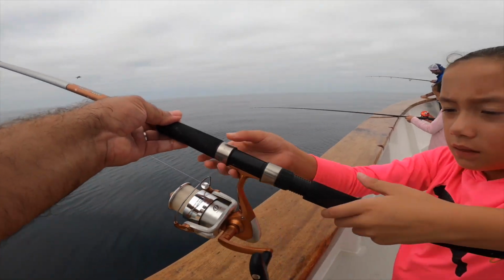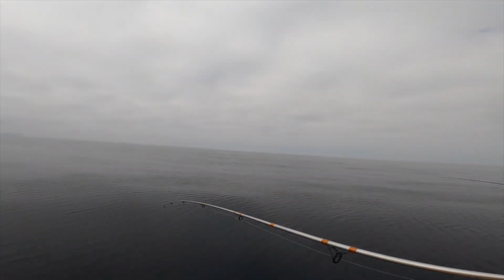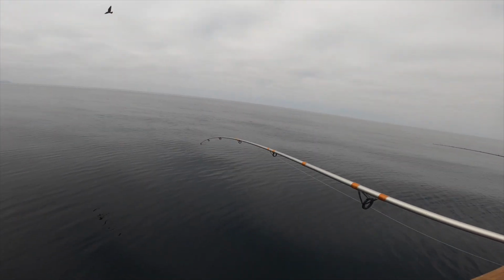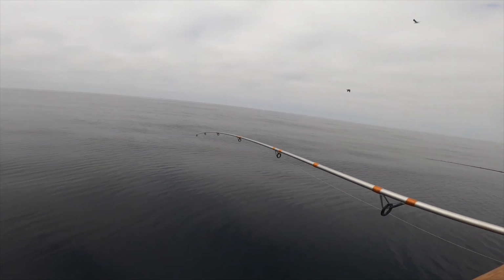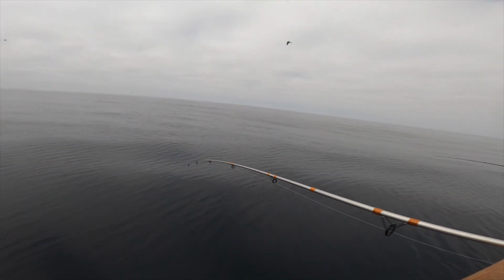Okay, Ava, I think you have one. Real fast. Here goes Ava tying into another sculpin that actually ended up being a keeper. Sometimes these smaller fish, you can barely feel them on the hook, but this one just measured out at 10 inches, but it was still a keeper, and she was very excited to land her first keeper sculpin, which was something that she had been looking forward to doing for a while. Overall, the girls did great that day.